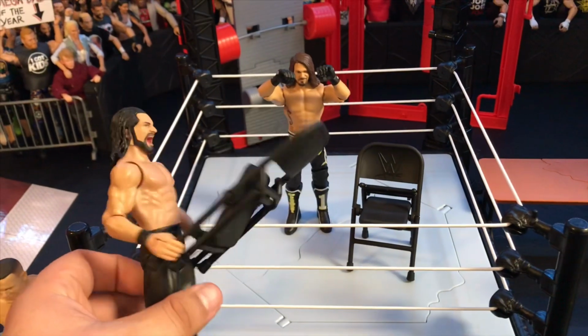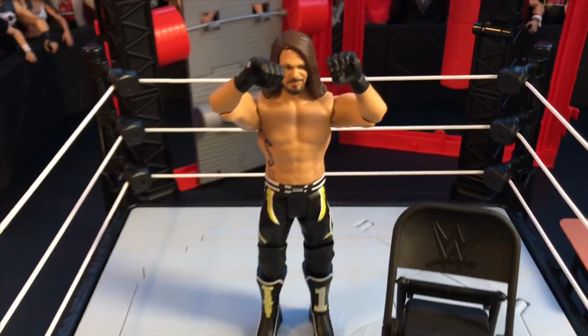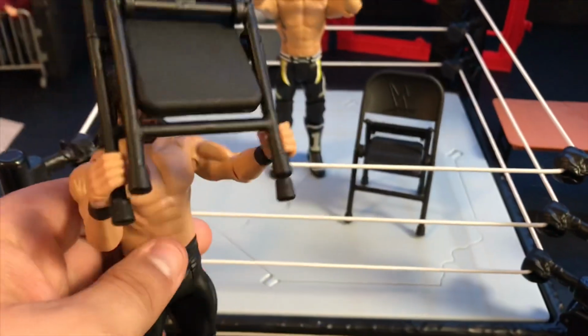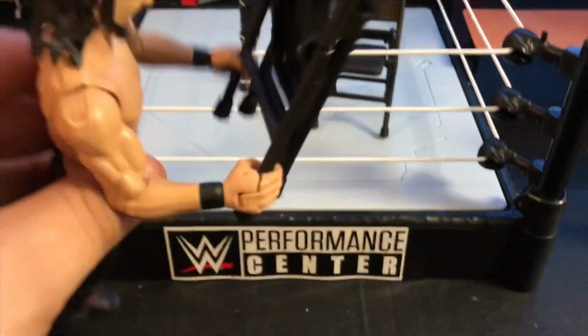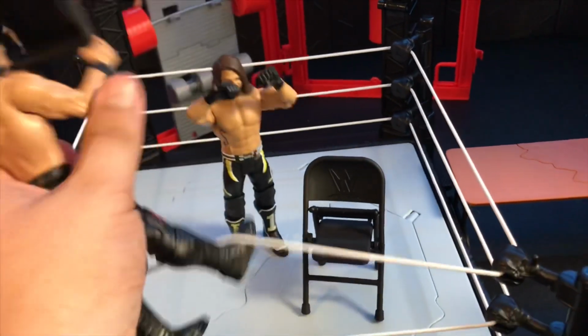All right, guys, and we are back now. Seth has a chair in his hand, and look at AJ, how afraid he is to get that chair to the head. But we are going to see if this grip actually holds on to the chair. It kind of seems like it does. It is pretty sturdy, as you can see right there. Seth Rollins is holding onto it pretty tightly. So let's see how this would go if we were to bash AJ Styles.